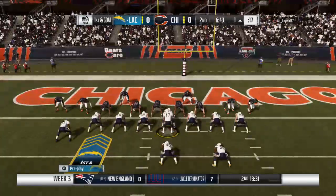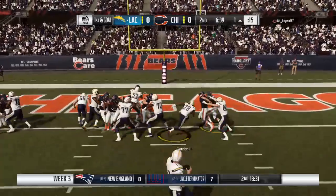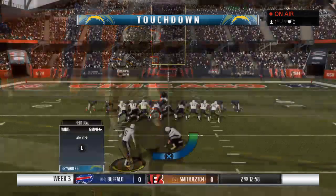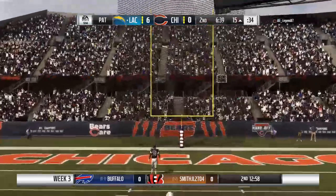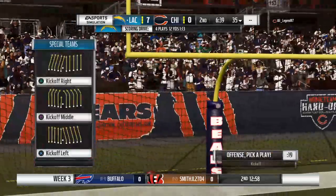They'll try and punch it in. Gordon, and he fights his way in for a Charger touchdown. Melvin Gordon, his 4th touchdown on the year. And the Chargers are able to strike for 6. And his kick is right through.